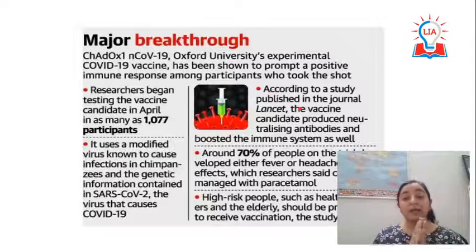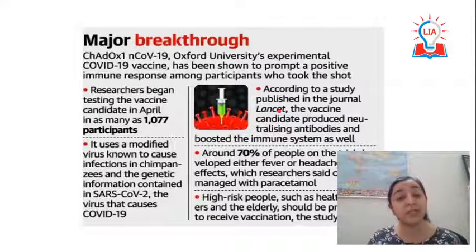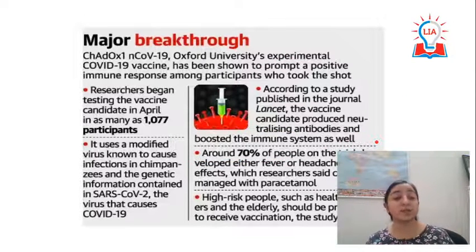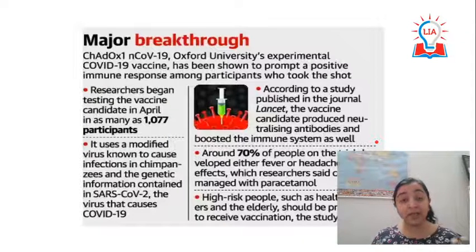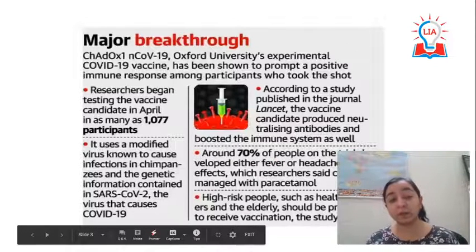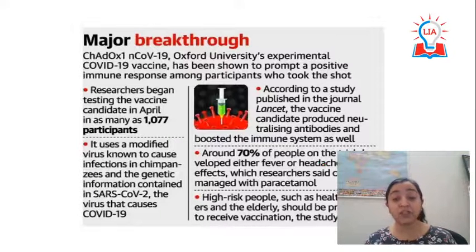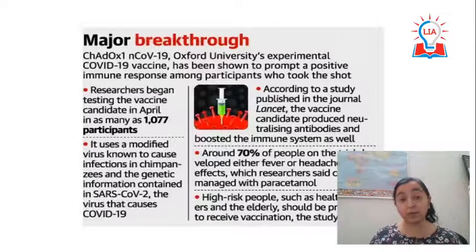Another important thing, which is actually a major breakthrough, is what is published in the Lancet. It says that the vaccine candidate produced neutralizing antibodies and boosted the immune system as well. So they have developed antibodies as well as T cell immunity, which is a major breakthrough. Also, among the people who participated in the trial, around 70% developed either fever or headache as a side effect, which researchers said could be managed with paracetamol. So there was a side effect, as should be expected from a vaccine.